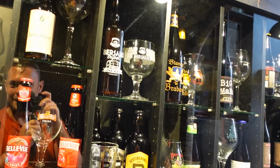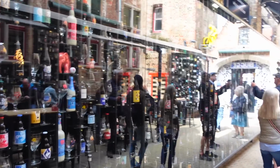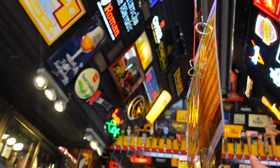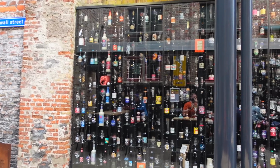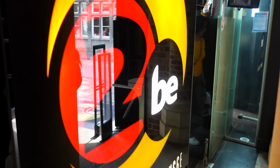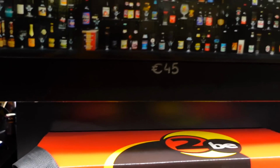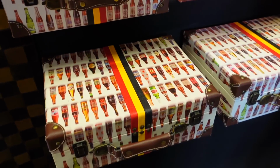I like that each beer's also got the designated glass with it. Beer Wall Street, so it's not just that section, it's all the way along here, and then it's on the back walls as well. It's very cool in here. They've got these menus that you pull down from the ceiling. You can do tastings as well if you want. They've got a shop, so you can buy cases of the beer. Different ones. Oh, you can get a little pack, 23 euros. This is a cool gift, isn't it? Nice gift, the suitcase.